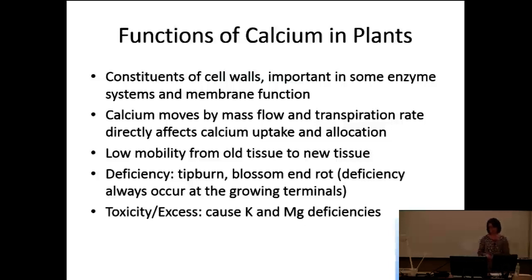And growers who don't understand calcium uptake driven by mass flow typically make the wrong decision to add more calcium in the nutrient solution. If you see calcium deficiency and you don't understand what is causing it, typically the grower adds more calcium, and that doesn't help because calcium is not by diffusion, it's by transpiration driven mass flow. So you really need to work on transpiration. That's the only way to solve the calcium deficiency when it is happening.